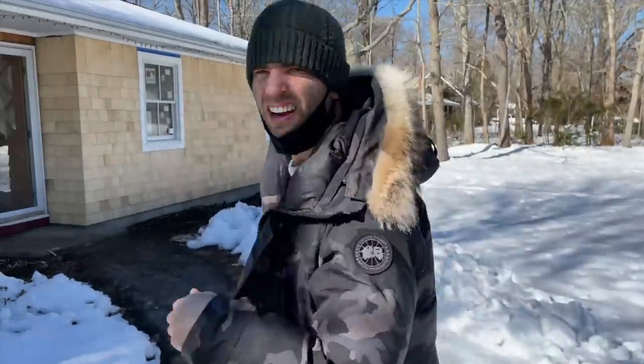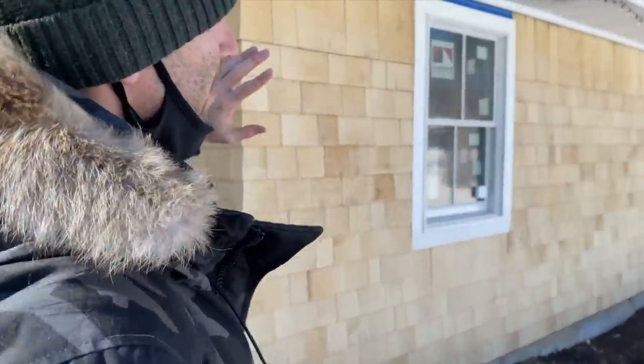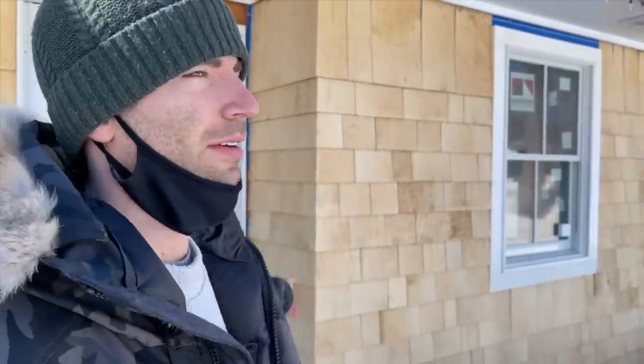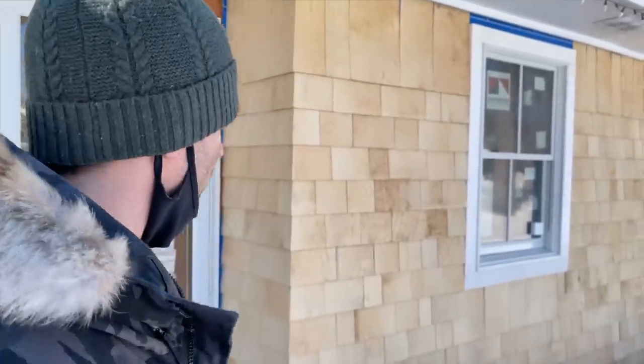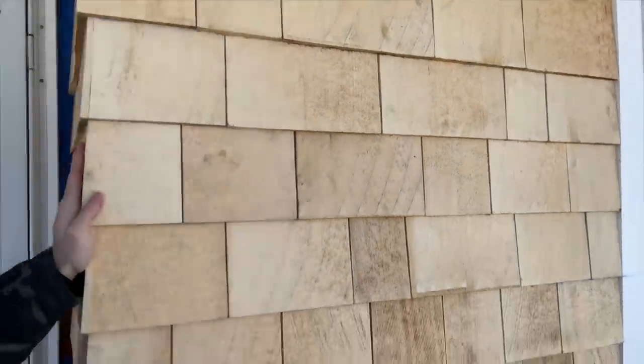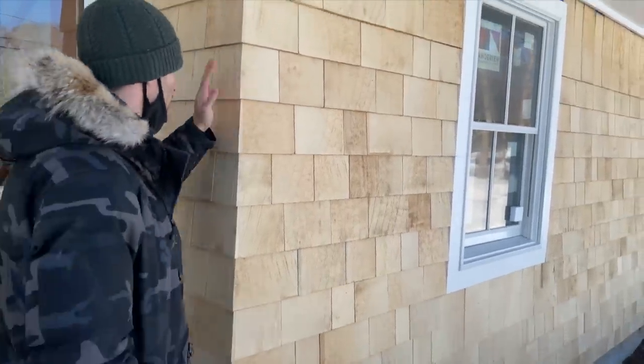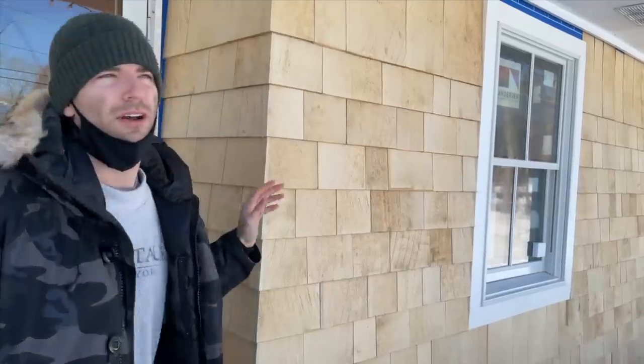I've been most excited about this since we bought the house. Come with me and scratch and sniff. Ooh. So we went with an Alaskan yellow cedar. A lot of the houses around here have red cedar, white cedar. We wanted something that was bright but not too red like the old cedar that we had. So we went with this Alaskan yellow cedar, and it's really beautiful. It smells really good too. It smells like a sauna.